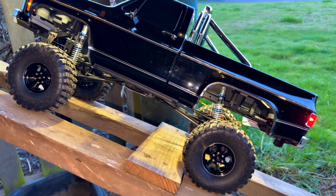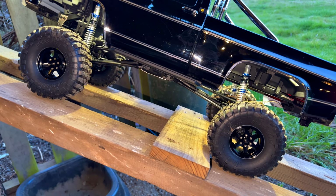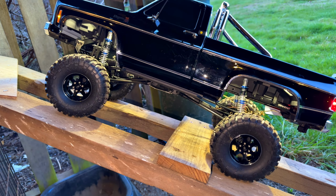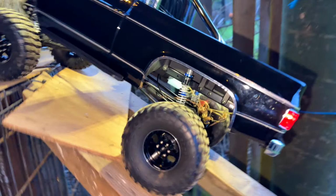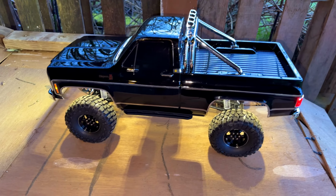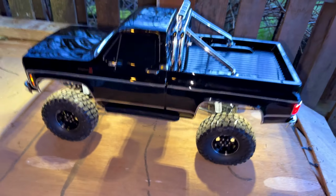Whoa. She's heading off the edge. Let's get some lockers going here. What the heck kind of crazy things did I catch over there? There we are. Hope you like it. I sure do. Dang. I like the spoke wheels so you can see through them. That's really cool.